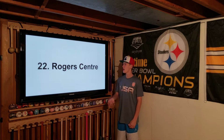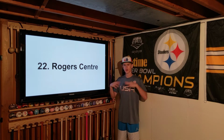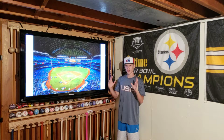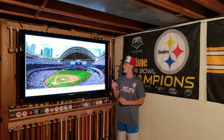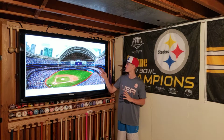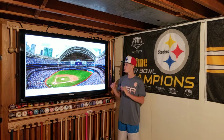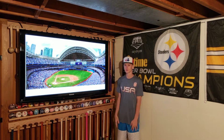At number 22, I have the Rogers Center in Toronto, Ontario. Now, the Rogers Center hosts the Toronto Blue Jays, and I might receive a lot of blowback for this pick, but the Blue Jays ballpark is right in the heart of downtown, and if the roof is open, it has a beautiful view of the CN Tower. You look straight up and you see the CN Tower. That's what I love about this ballpark. The ballpark in general is kind of ugly with the center field. They actually host people in hotel rooms there, so you can watch the game there. So there are some unique, kinky features about this ballpark that I like, but overall, it's an average park.